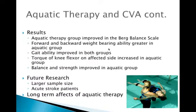The results of the study showed that the aquatic therapy group improved on the Berg Balance Scale, but there was no significant change in the conventional therapy group. Improvements in forward and backward weight bearing ability were greater in the aquatic therapy group. Gait ability, measured by the modified motor assessment scale, improved in both groups. The torque of the knee flexor on the affected side increased in the aquatic therapy group, and there was no significant difference in trunk muscle strength between the two groups. Overall, an 8-week aquatic therapy program was effective in improving balance and strength in the hemiparetic leg in patients post-stroke compared to the traditional therapy group.